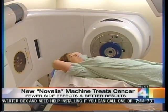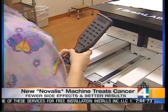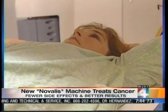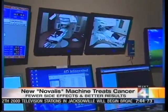Standard radiation takes 6 to 8 doses. With the Novalis, the radiation is so high, it usually takes only 3 days with very few side effects. If they're working, for instance, they could just come in on a break or a lunch hour, get their treatment, they go right back to work, and they've had their cancer removed. Dr. Johnson says the beam is so precise, very little healthy tissue is affected.